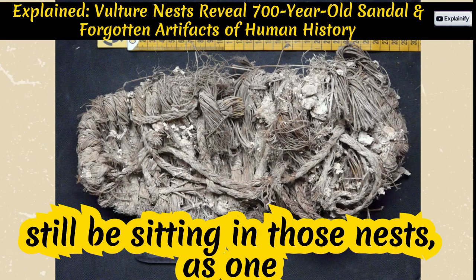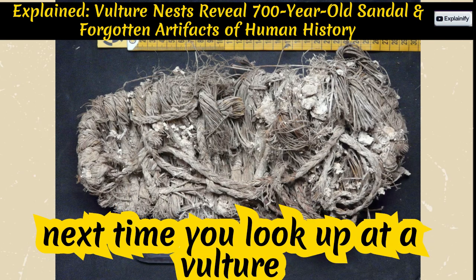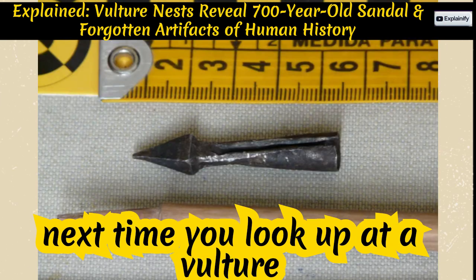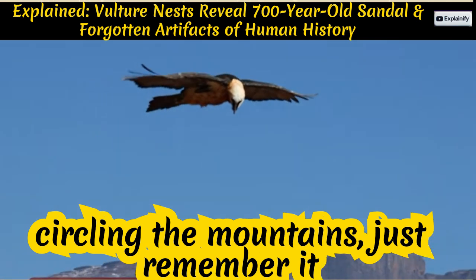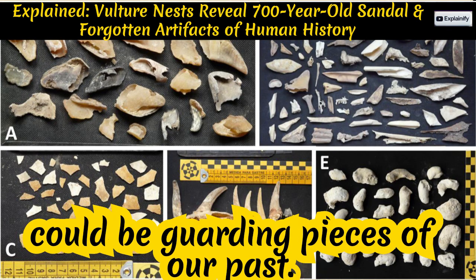As one ornithologist said, these birds are now recording artists of human history. So next time you look up at a vulture circling the mountains, just remember, it might be holding more than just bones. It could be guarding pieces of our past.